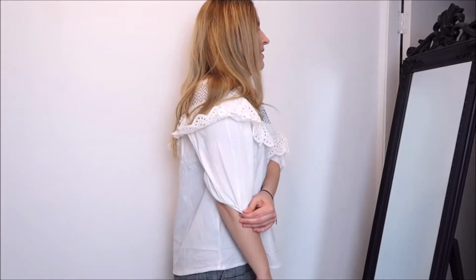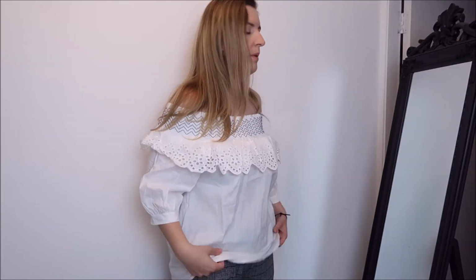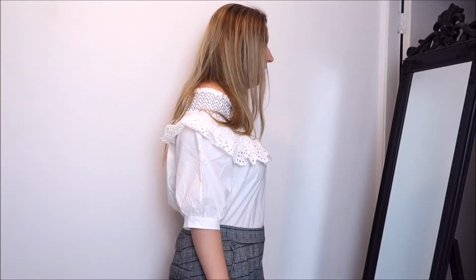So it has to be off your shoulder, like that. Obviously it would look way better if it would be ironed. I mean, yeah, when I put it into my trousers, this doesn't look that bad. It doesn't look amazing, like I wouldn't keep this. That is not something that I would keep.